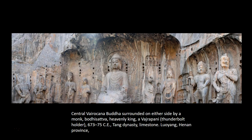We're going to move on to a different part of the caves. The Tang Dynasty from 618 to 907 CE is considered the age of international Buddhism. Many Chinese, Indian, Central Asian, and East Asian monks traveled throughout Asia. The centers of Buddhism in China were invigorated by these travels, and important developments in Buddhist thought and practice originated in China at this time.